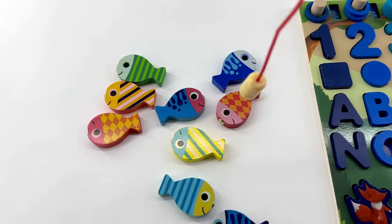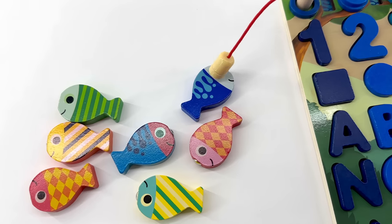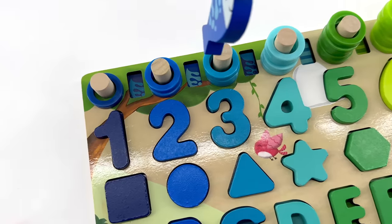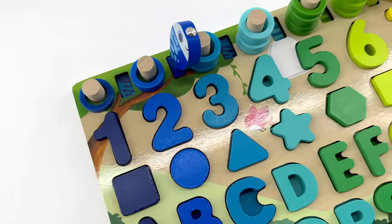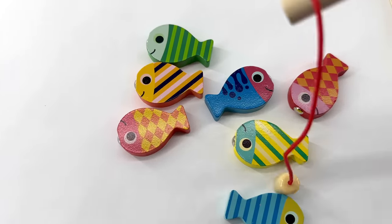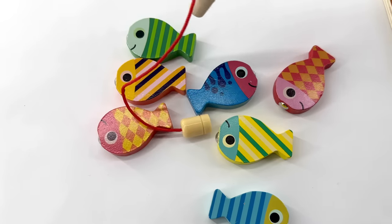Which one should we do next? How about a blue one? Let's see, are you gonna get it? Yes, we got it. And now we're gonna put it in the blue home. How about right there? Good job. Why don't we try this one? You got it. Keep trying.